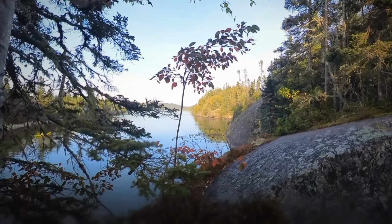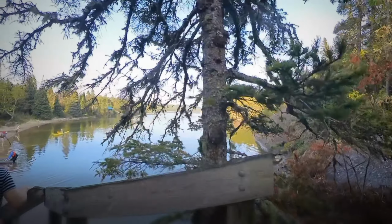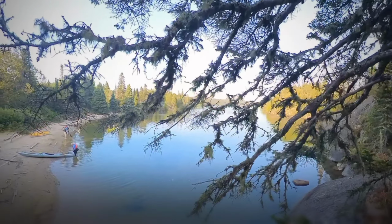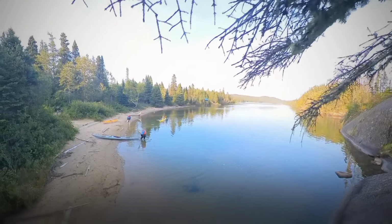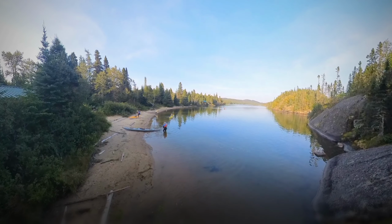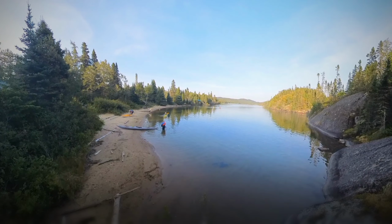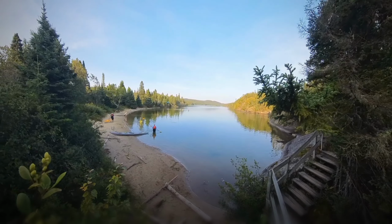Today's hike on the Southern Headland Trail has given us a perfect snapshot of Pukaskwa National Park's natural beauty, a mix of serene forests, striking rock formations, and the wild power of Lake Superior. If you want to see more of what Pukaskwa has to offer, don't forget to check out our video on the White River Suspension Bridge Trail, which dives deeper into the park's rugged coastal wilderness.